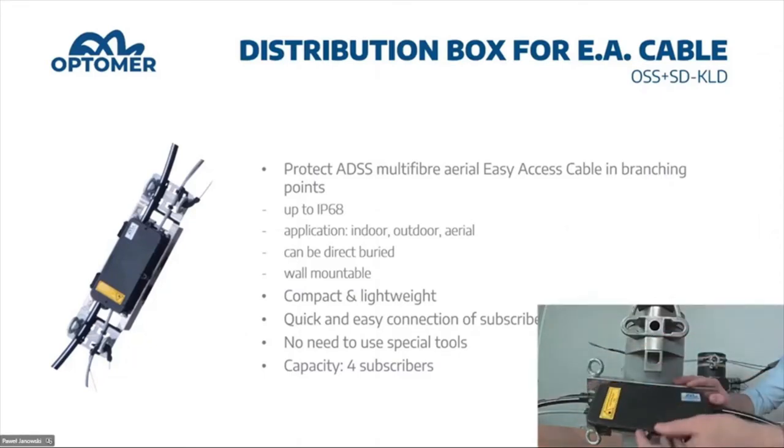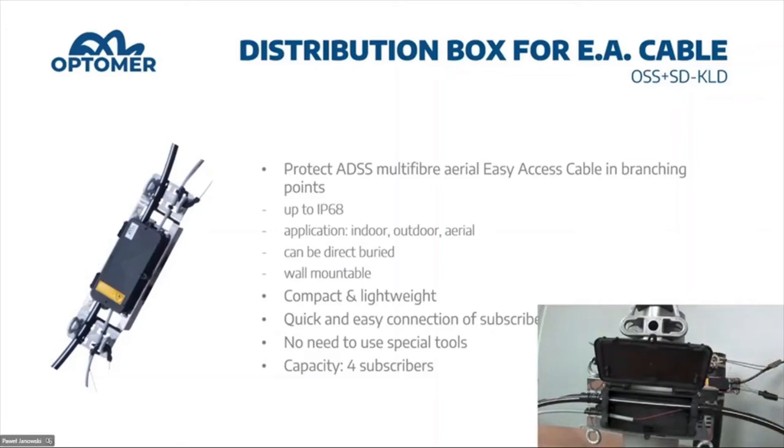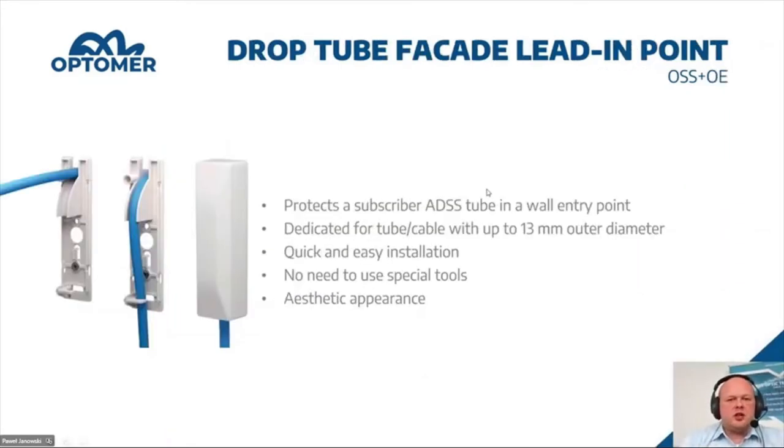With the screwdriver you close and protect this product, to not let any access of water inside. All right, so let's continue with our presentation.